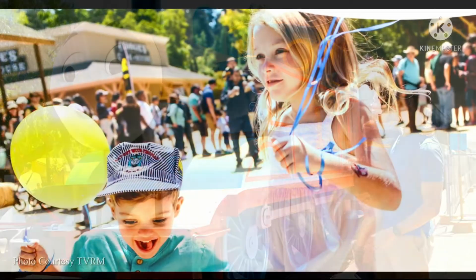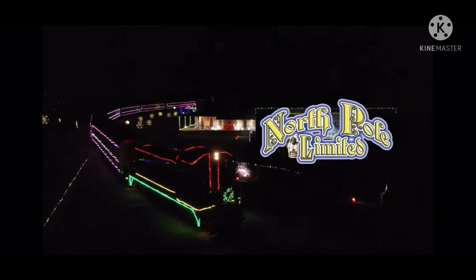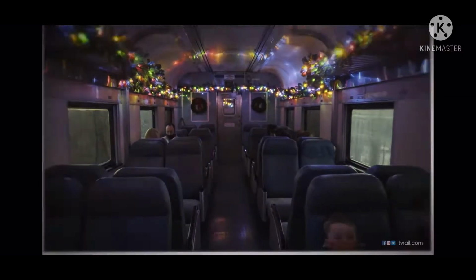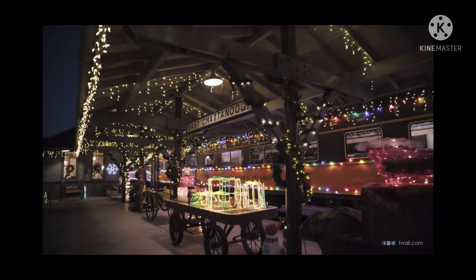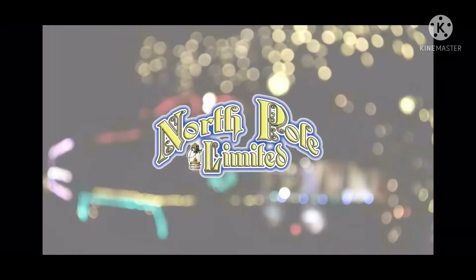We have our Day Out with Thomas in the springtime, usually 2 weekends, with the Thomas the Tank Engine replica that comes in. We also have our very popular North Pole Limited train rides, like the train ride to the North Pole. And a lot of people enjoy that. We've been doing that for over 20 years and generally carry somewhere in the neighborhood of 15,000 passengers each season. So it's very popular. And other things throughout the years. Like this year we have our 60th anniversary celebration. So there's always something going on out here, something new to see.